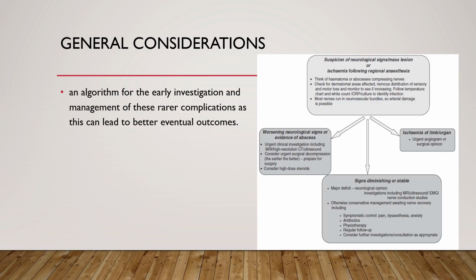This is a simplified algorithm for the early investigation and management of these rarer complications to minimize disability. So if you suspect a neurologic injury, first, just like any other thing, you go examine the patient. You do a quick history asking when, where, how, or how bad. Then you do your exam, a quick neuro exam of dermatomes involved. You just touch the area, see what kind of dermatomes are in there. Temperature sensation, you just grab some ice, test for cold, and motor exam.